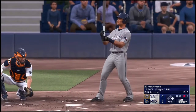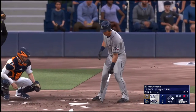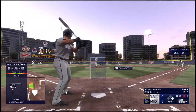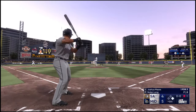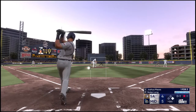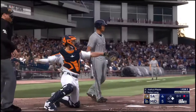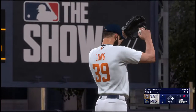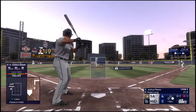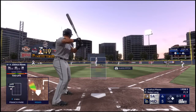This is what stat nerds like myself might call a high leverage situation. Yeah, Boog, not sure what the numbers say, but clearly an at-bat that could change the course of this game dramatically. Swings through that one. 0-1. Well, a come and get me fastball right there. He didn't look. I think it'd be a mistake to throw him anything off speed right here.